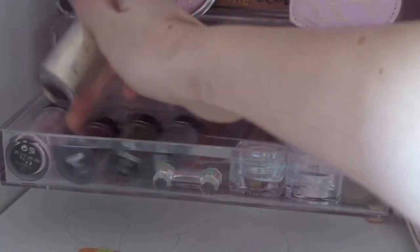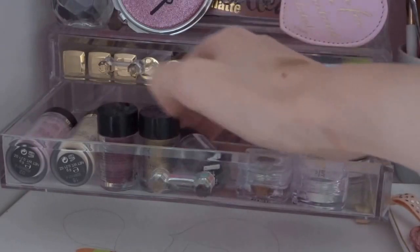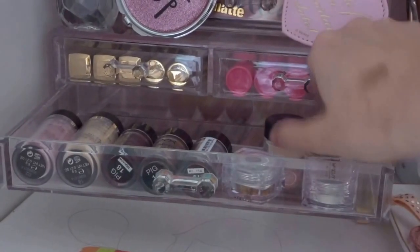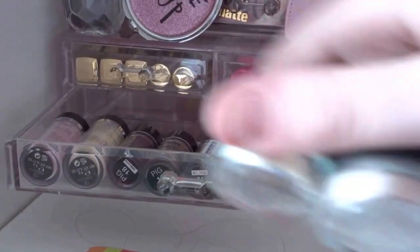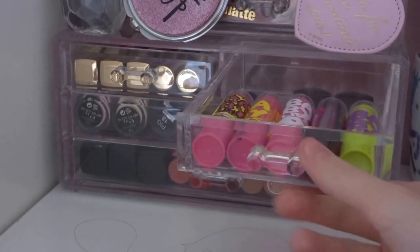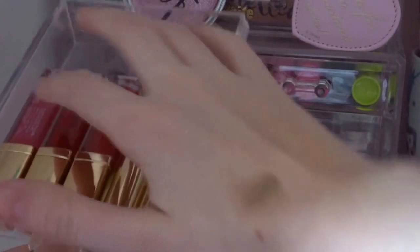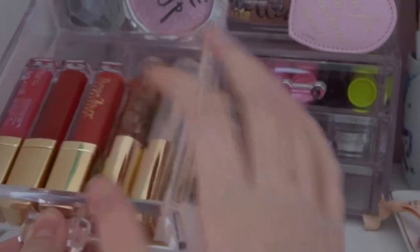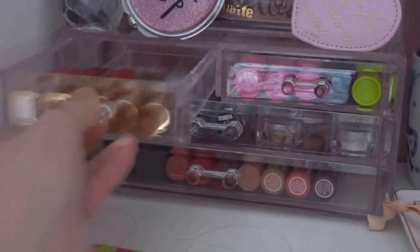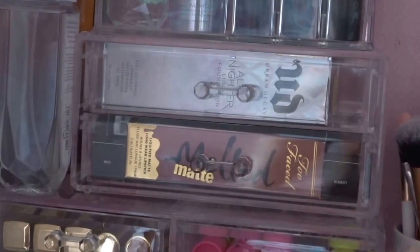In the drawer above I keep all of my eyeshadow pigments. So I've got 2 from Kiko, 3 from NYX, 2 of the Tanya Burr ones from my advent calendar, and 2 of the Barry Dazzle Dusts. Above that I keep all of my baby lips, so I've just got 5 of them. That I keep my Tanya Burr 3 glosses out of my advent calendar, and then 2 glitter eyeliners out of the advent calendar too. Above that I've just got 2 mirrors, and then in here I keep all of my makeup packaging I don't want to throw away.